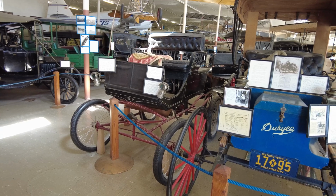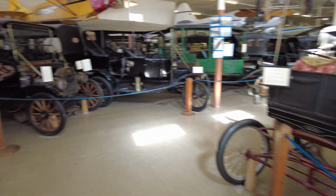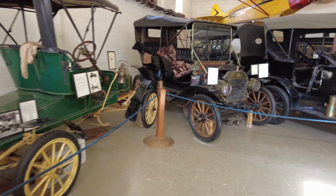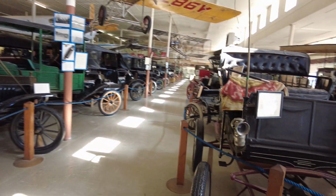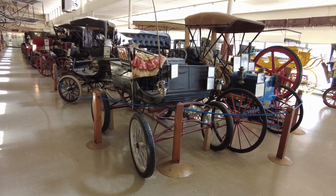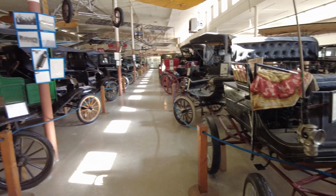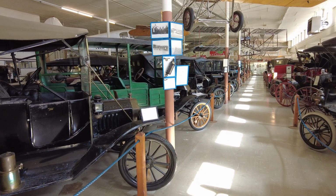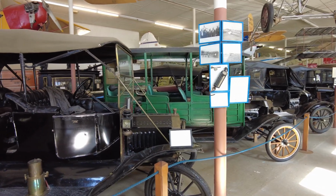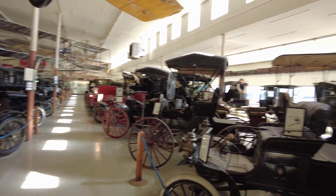I just started this tour and I'm surprised that a little town in the middle of nowhere in Nebraska has these kinds of antique vehicles. Now I'm looking at this one here. I don't know if you can see it, but there's a buggy whip. Now, why would you have a buggy whip with a motorized vehicle? The only thing I can think of is the person who made that used a horse carriage and motorized it.